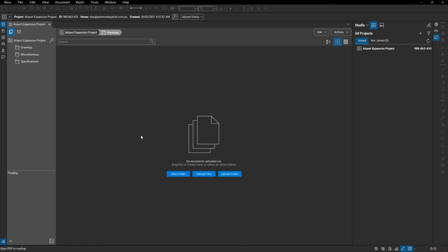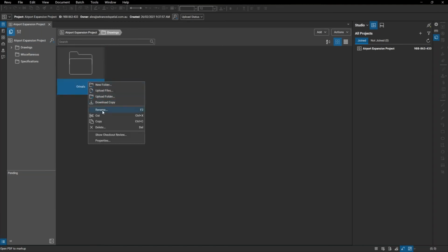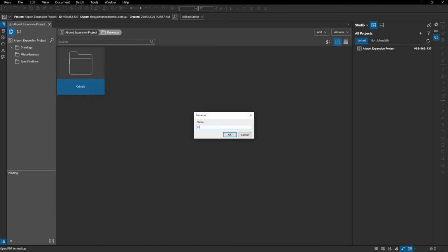We could also go into those folders and create more subfolders as well if we need to. So say for example in here we've got originals. Oops, I can't spell apparently. Let's just rename that and make it look a bit nicer. Cool. And then we can add another one, say revisions and so on and so forth. So you can have different subfolders.